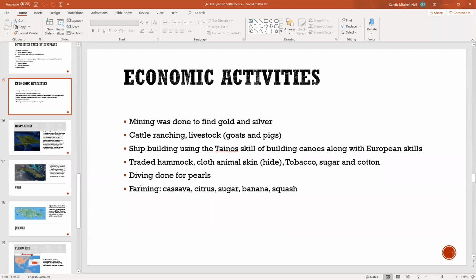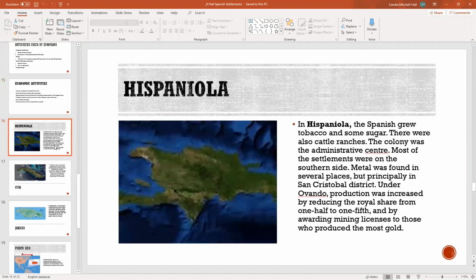And also farming. They were very involved in farming, and they are going to bring new things into the Caribbean. They are going to use some of the Taínos' farming techniques, and also products such as cassava. They are going to bring into the Caribbean citrus, sugar, banana, squash. Well, not squash, but sugar, citrus, and banana. Squash is something like pumpkin. And they are going to plant these, and they are going to use them for their own things. Right?